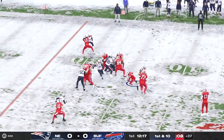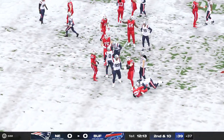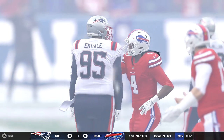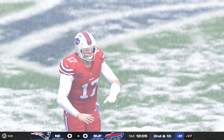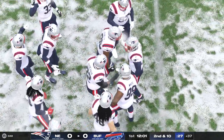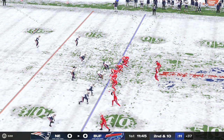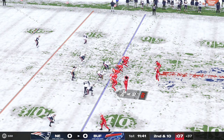Here's a handoff to Cook. Well, he shows you the elusiveness getting out of one tackle, but not the other. Fortunate, really, to get back to the line of scrimmage on that play. So often when it comes to safeties, Mike, we talk about their speed and their range. But for him to be able to come up and make a tackle and be physical at the point of attack and keep this ball carrier to no gain, that's pretty impressive.